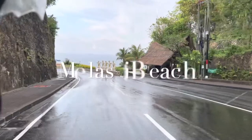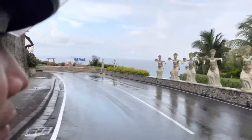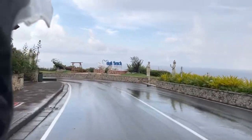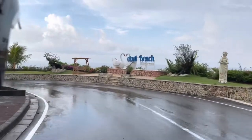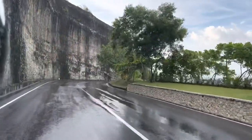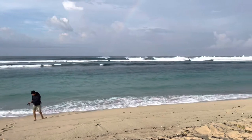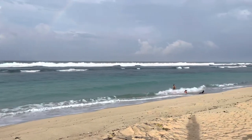The next morning, we checked out Melasti Beach. The road to this beach is very wide, well paved, well maintained, and takes us right to the beachfront. Not much climbing down involved. This beach is mostly for swimming and relaxing, not water sports.